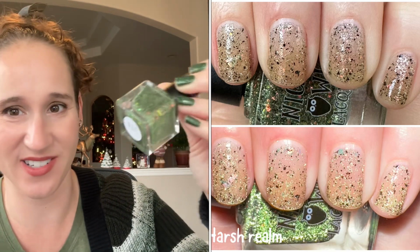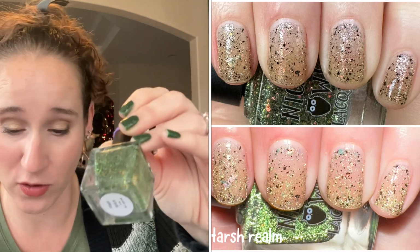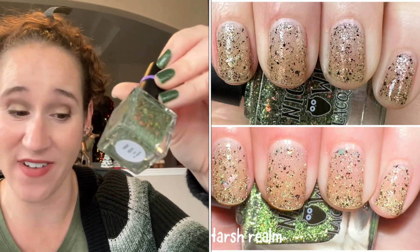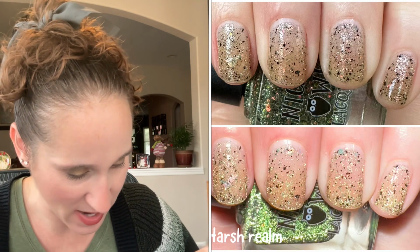Obviously my dupe wasn't amazing, and I just could not let this one go, and this is beautiful. It has the same formula as this. I haven't worn it yet, but I know that I'm going to love it when I finally do wear it in an actual mani. So for October, I spent $18.11, and I did not wear any of my dupes.